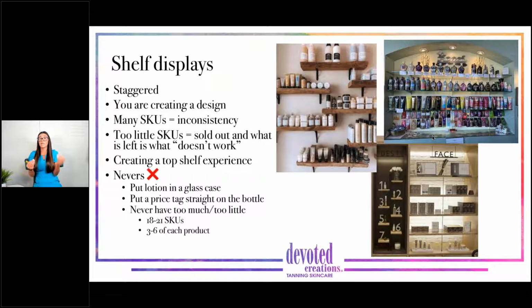Or if you mark it down to, that's not a very good example. If you mark it down to like $70, you're losing $40 of actual value on that product by telling someone that this bottle is $70. They see the price tag before they actually know anything about the product. So if you put a price tag on it, you either want to put it on the very bottom of the bottle, I don't have a bottle to show you, or you can code it a different way so your employees know.